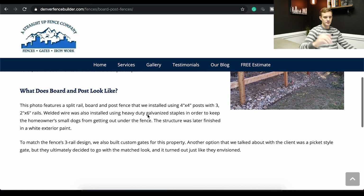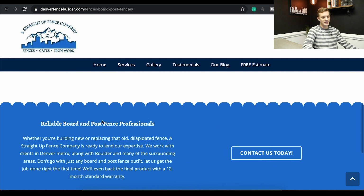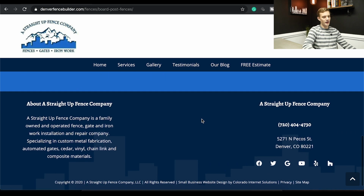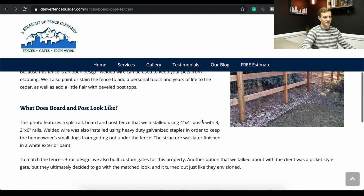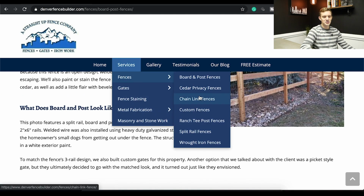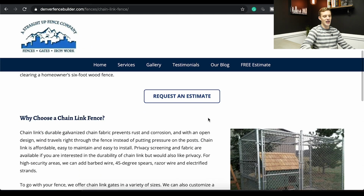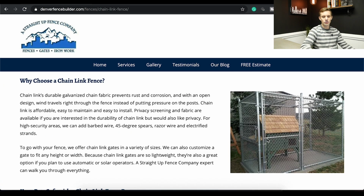It's just too text heavy. Reliable post. It looks like they're really going for this reliable honesty thing, where it's just doing the opposite. So these pages are way too text heavy. They need to be more image heavy. You've got to start to show more of this stuff.